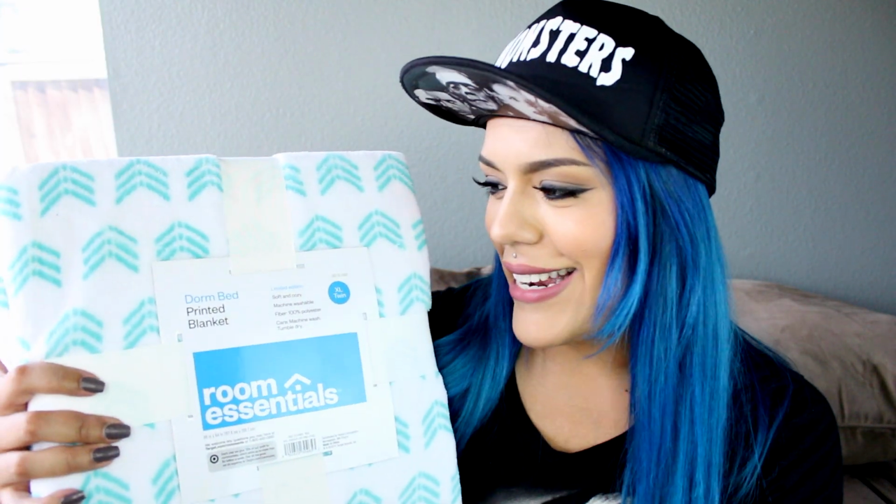It's a three-piece comforter set and it's so pretty. It's pink and it has blue polka dots. It's beautiful. Now we have a beautiful soft blanket, and my favorite color too. Teal, turquoise, blue. So soft.